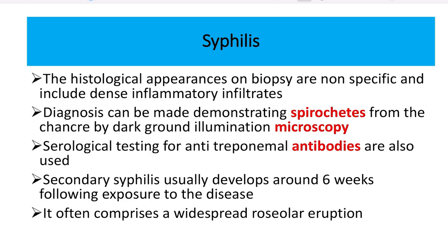What is the histological appearance? It is a dense inflammatory infiltrate. The diagnosis can be made by demonstrating spirochetes from the chancre by dark ground illumination microscopy. So spirochetes are present under the microscope, which is pathognomonic for syphilis. Serological testing for anti-treponemal antibody is also sometimes used.